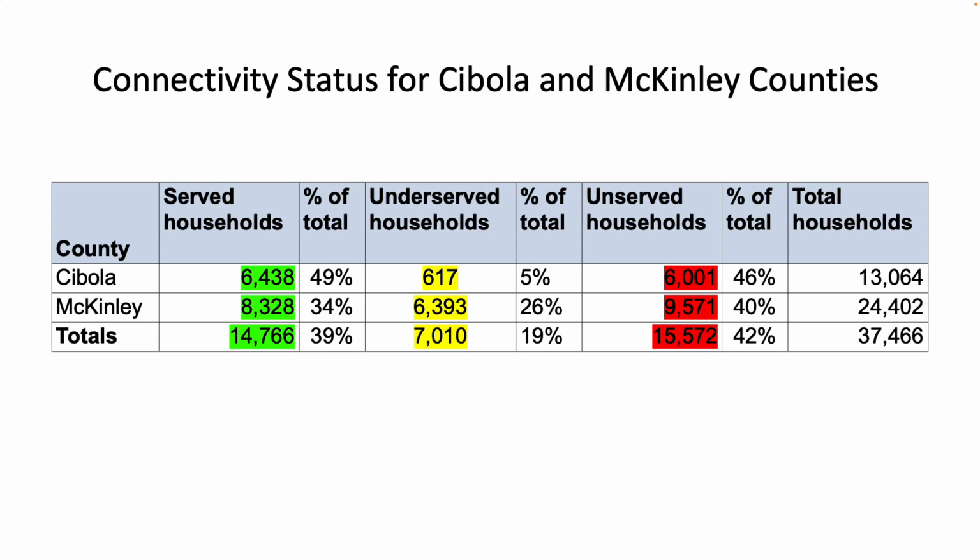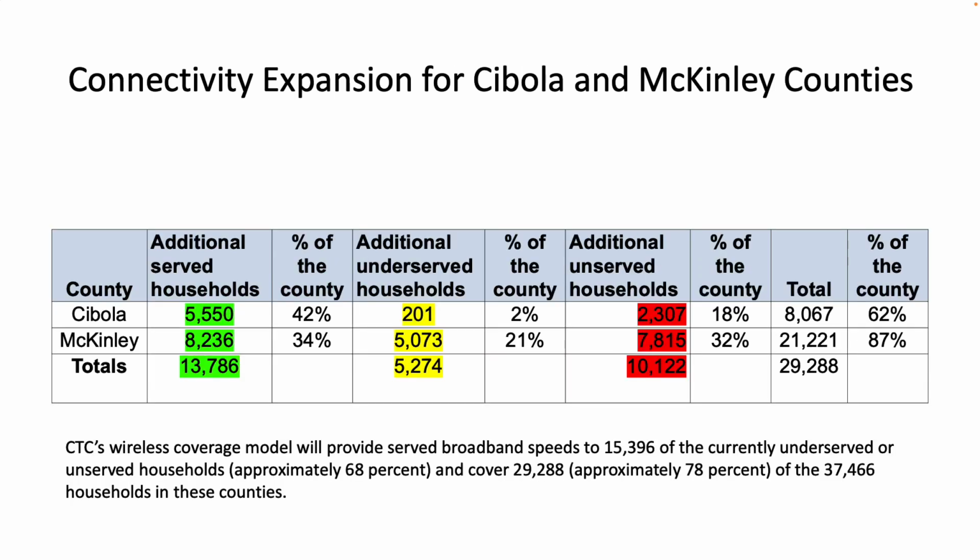This is the connectivity status in the three counties, as we've measured it in red, yellow, and green. In the green, you see the served households. In the yellow, you see the underserved households. And in the red, you see the unserved households. These numbers are significant in terms of how many folks need help. The connectivity expansion that would result from putting in the CTC design is shown here, and it would make a significant impact on those who are not currently covered.